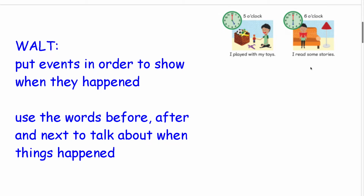Today we're going to put some events, some things that have happened, in order to show when they happened. We're going to use the words before, after, and next to talk about when things happened. Before, after, and next.